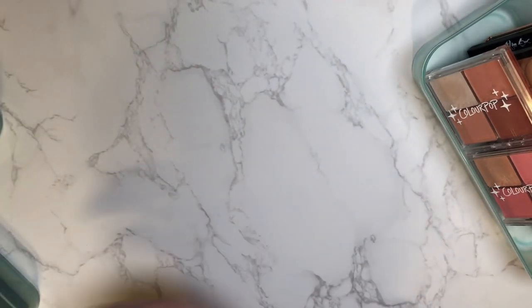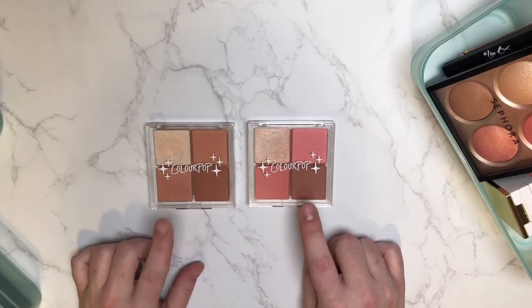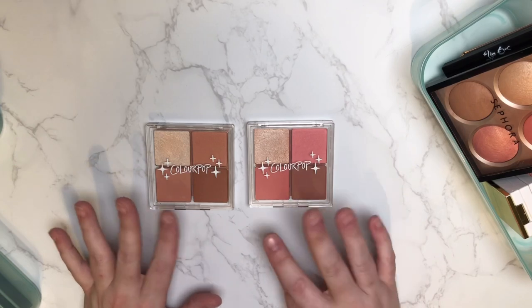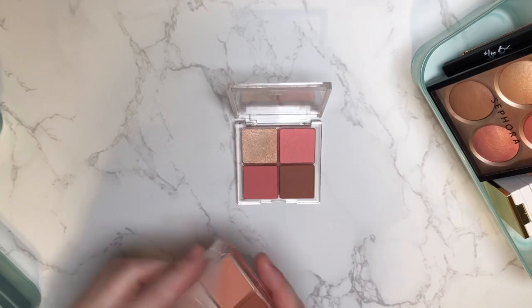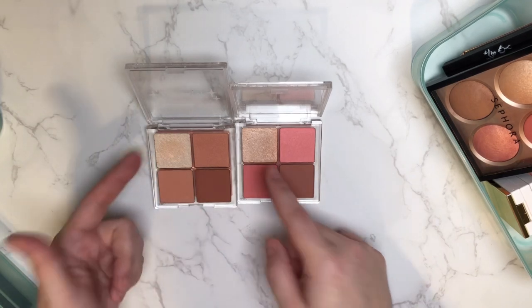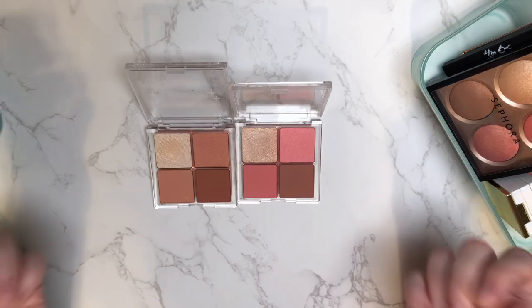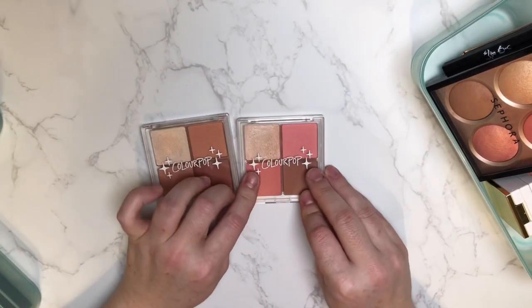Okay, so moving on, we have these cheek palettes from ColourPop. Now, you guys, they just recently released four more of these. I didn't purchase them because I think they're very, very similar. The new ones are supposed to have a bronzer in them, which I thought these already did. To me, these shades look like bronzers. And then they already have the Super Shock highlighter, which are about the same colors that are in the new ones. So I just didn't see any need to pick it up because I'm not even really using these.